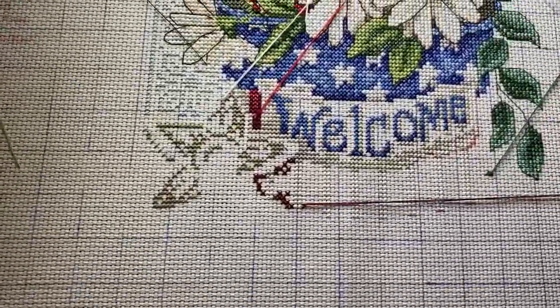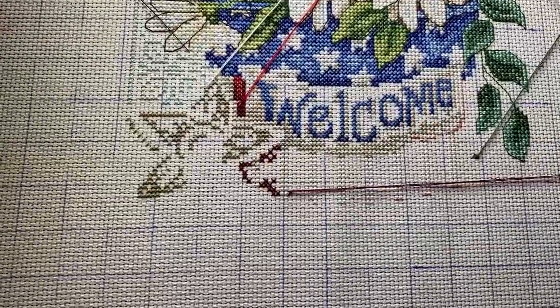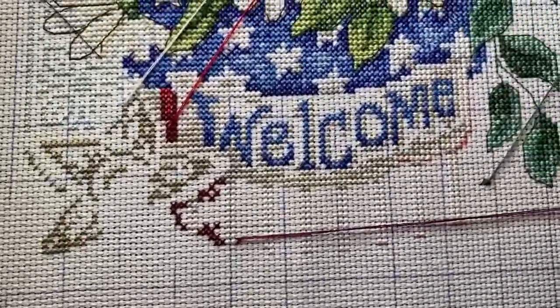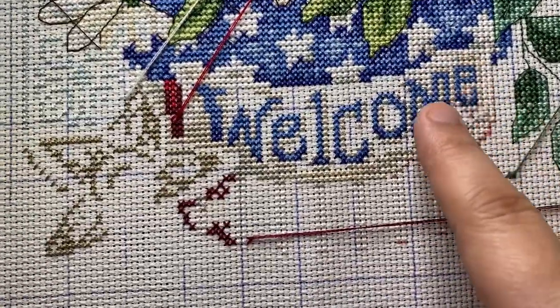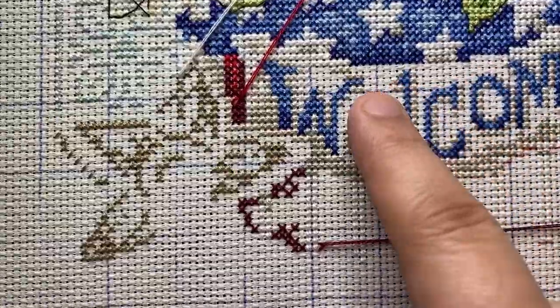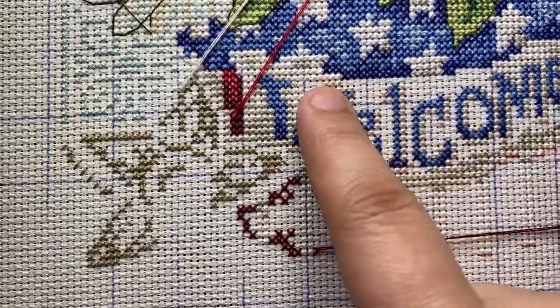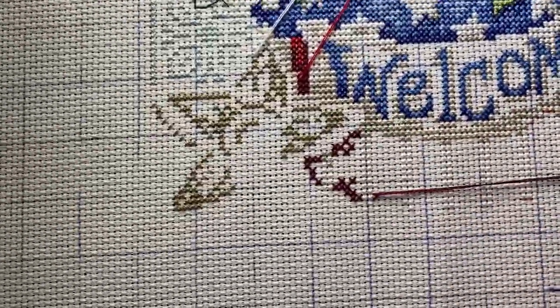All right, I tried to stitch as much as possible today, but yeah, I didn't get that far. I did fill in all the colors here as much as possible. There's some spots you can kind of see there. That's all going to be covered in white, so I just need to fill it in. That's going to be really quick.